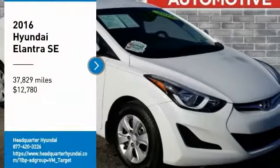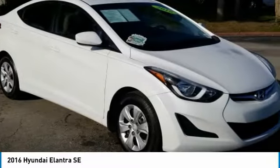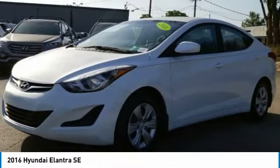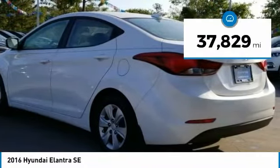Make a great choice today with the 2016 Elantra. The Elantra boasts the most interior room in its class and gets an exceptional 35 miles per gallon. With its luxurious standard features, the Elantra is an easy choice and is priced below $15,000. This vehicle has less than 40,000 miles.